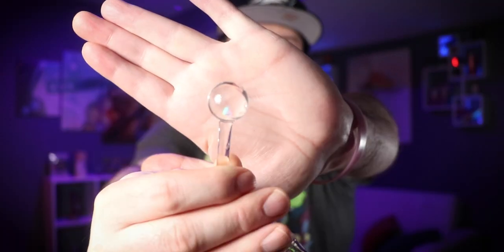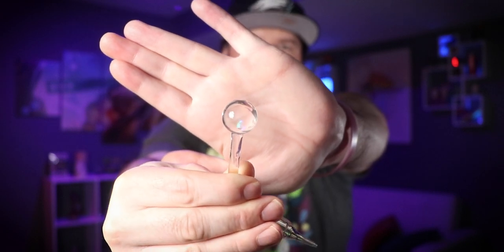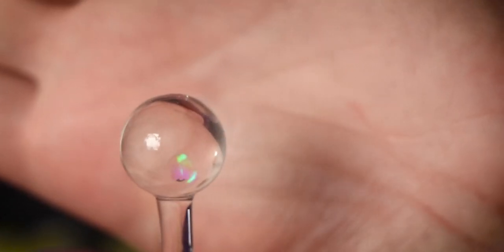Also, this is really pretty. It has a thing in there. You see that? You see the little thing in there? Kinda. It's almost like a little diamond looking thing. It's kind of dope. Here. Look, can you see it? It's cool as shit looking. I like that a lot.